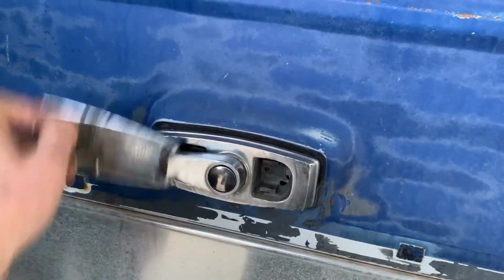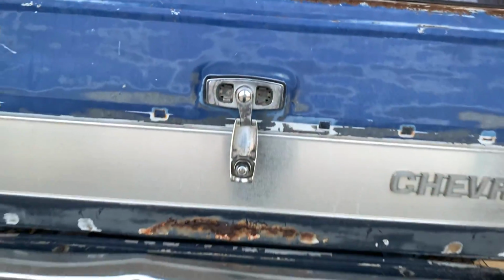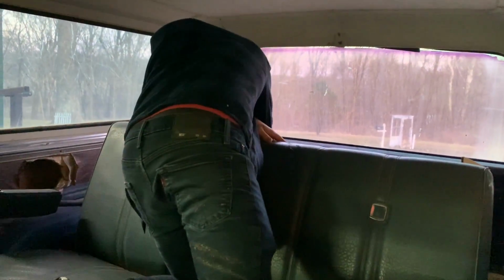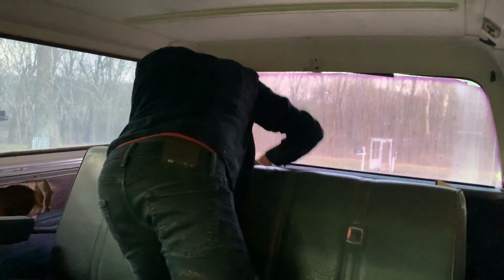Oh, that's not doing anything. What's in there? Oh, wow, we got quite a load. That's pretty revealing, isn't it? Lots of antifreeze, lots of oil. There's even an extra dipstick. I hope the front drive shaft's in there because it's not connected. Is the drive shaft there? Yep, the drive shaft's good. All right, well, good.